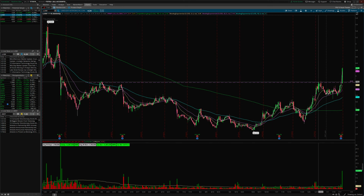We have this cup and handle, bullish sign, right? But we had earnings here, and I was in between a yes and a no. I was so in the middle, and I just said, if I'm in doubt, I'm just gonna leave it. I'm not gonna call it out. And sure enough, I think earnings were good, and look at the results.